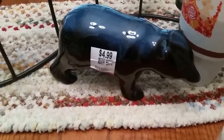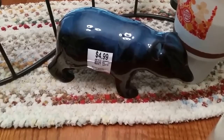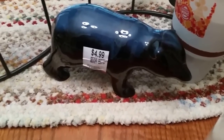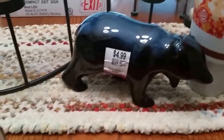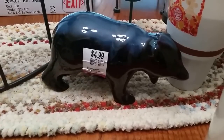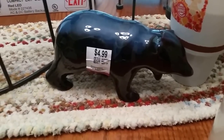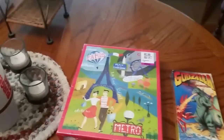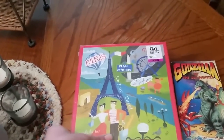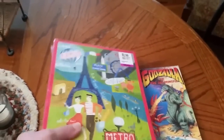And the polar bears were blue because they put stuff in the water to either make the water blue or to keep the algae out or whatever. But the polar bears were blue. So I'm sure everybody from that city was like in kindergarten, so what color are polar bears? Blue. So I got this blue polar bear for $2.50. I got a puzzle that says Paris, $4.50. It is still sealed. I'm going to check this one out online and see how it does.